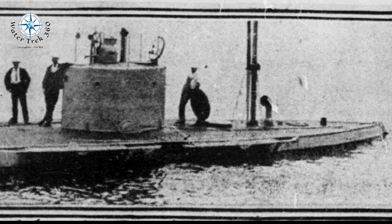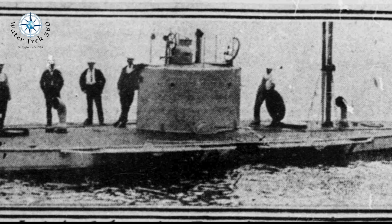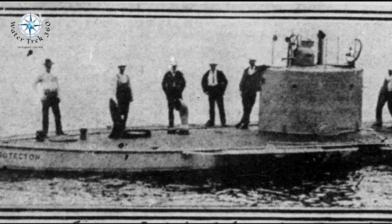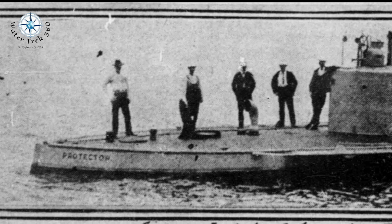It was sold to Russia and shipped to St. Petersburg for use during the Russo-Japanese War. From St. Petersburg, it was transported 6,000 miles to Vladivostok. She had some success, and a total of 11 of these were built by the Newport News Shipbuilding Company and transported abroad.